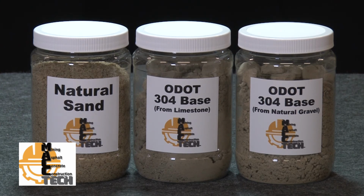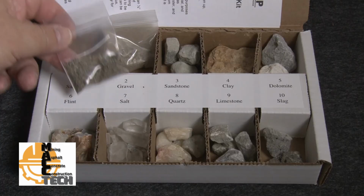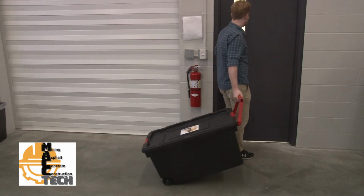2 ODOT 304 base material samples, one from limestone and the other from gravel, and an Ohio Rocks mineral kit made up of sand, gravel, sandstone, clay, dolomite, flint, salt, quartz, limestone, and slag, all in a convenient travel case.